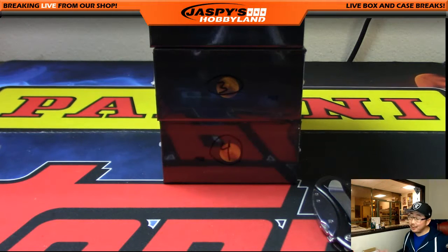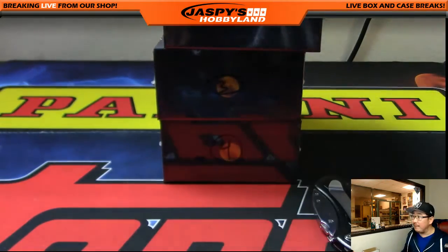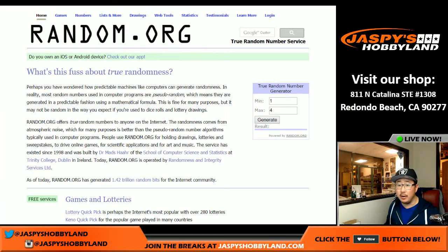All right, welcome back, folks. There were no trades. There's rarely trades in these number breaks anyway, unless someone has a favorite number or something like that. We have boxes 1, 3, and 4 left, so we're going to go to the random number generator, 1 through 4. That was how many there were in the case. Generate numbers, see which box we do.